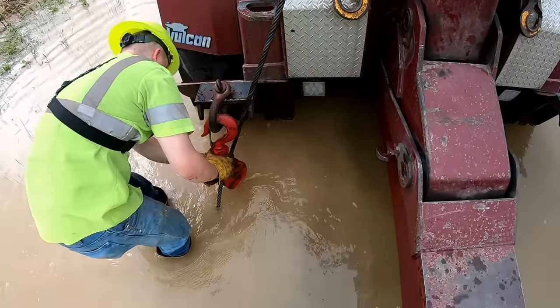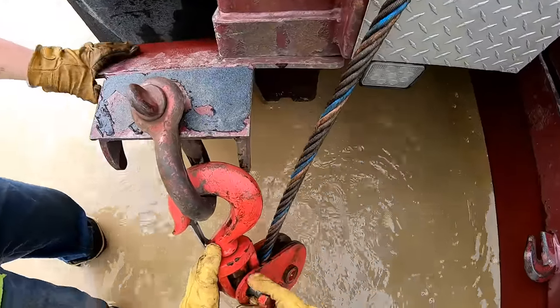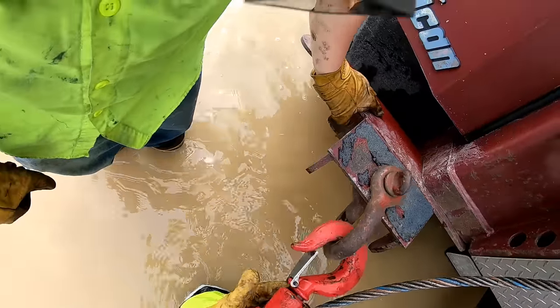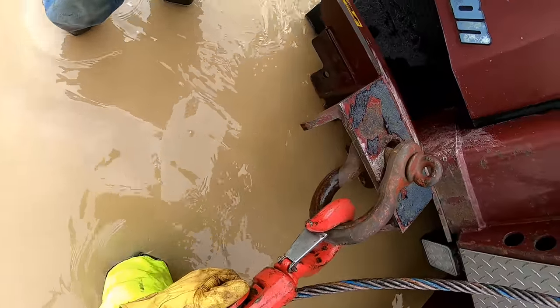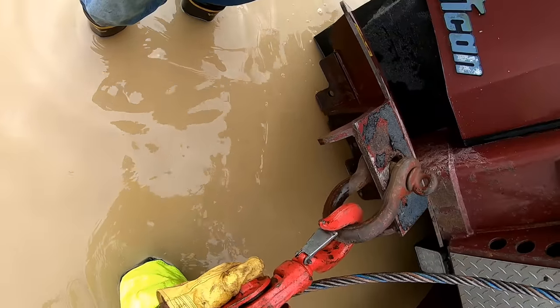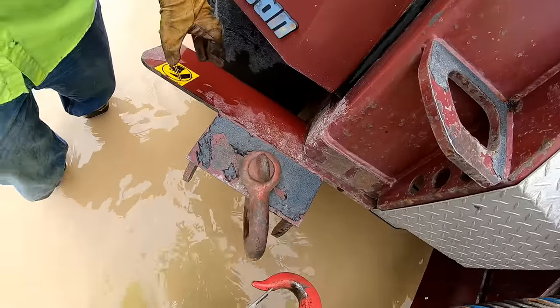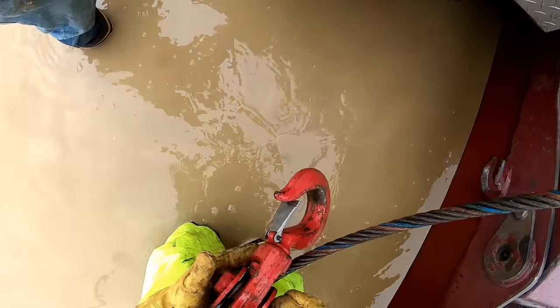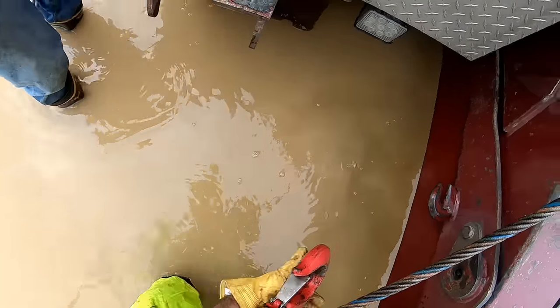We had some issues a while ago with that snatch block. We need to work on that one when we get back. Come on, you. What in the world? Well, let's leave it for now. Damn. Now there it goes.